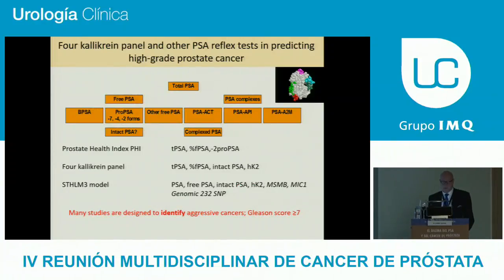What to do? Well, we need better PSA tests, and there has been a lot of work in developing better PSA tests for many years now. We have a lot of different molecular forms of PSA: pro forms, free forms, and protein-bound forms in the blood test. The Prostate Health Index test measures 3 different forms of PSA. The 4K panel measures 2 of them, and also intact PSA and HK2, which is a protein very similar to PSA. The Stockholm 3 model measures the same as the 4K panel, but also MSMB, MIC1, and a genomic test with 232 SNPs. So, which one is the best?